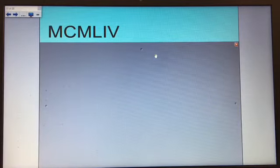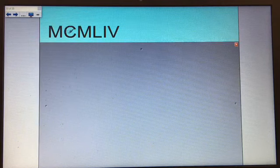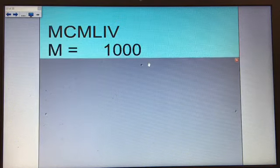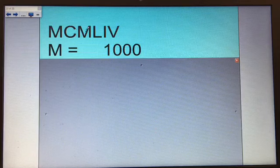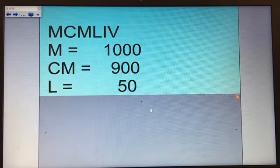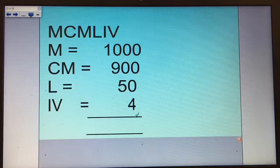Okay, so we're now going to convert Roman numerals back into numbers. So let's have a look here. MCM, we're going to go for our thousands first. So this is a hundreds number afterwards, so we must be going on to the next column. So I'm just going to focus on this one here. M is 1,000. CM, which is 100 less than 1,000, so that's got to be 900. L, we know, is 50, and IV is 4, 1 less than 5, which is 4. So if you put it all together, you can see I've done myself a nice little column addition here.